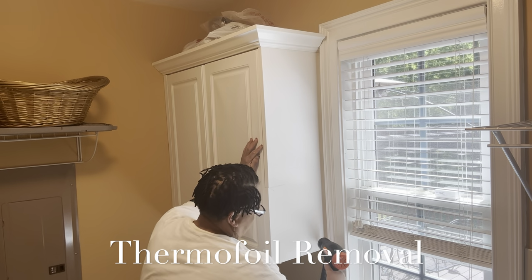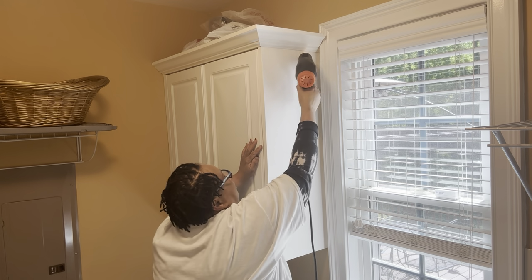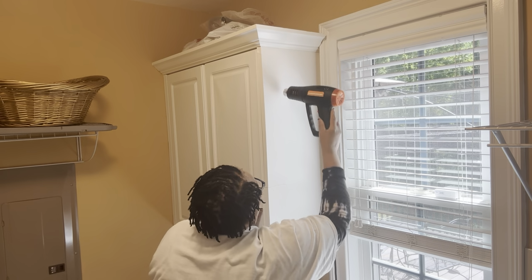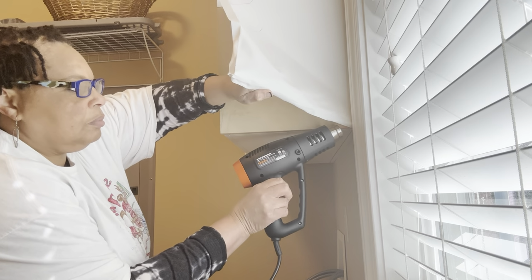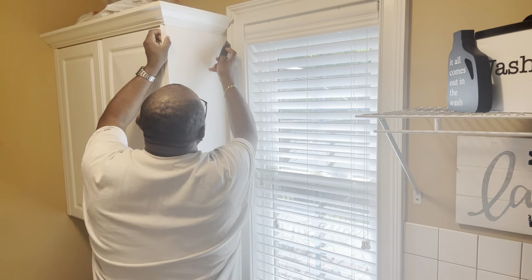My laundry room is outdated and it needs to be renovated, restored, modernized. And before I can achieve the vision I have for this laundry room, I have to remove the thermofoil from the cabinets and the cabinet doors. I will be painting the cabinets in Tricorn Black by Sherwin Williams.